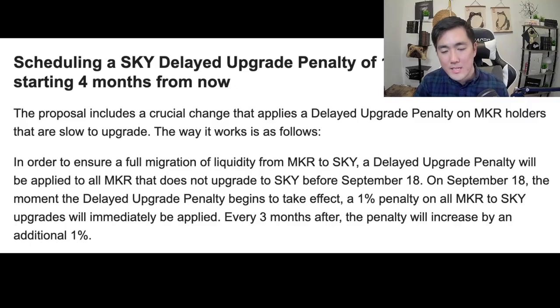They're trying to incentivize more supply to be migrated to the new token by having staking and also delayed upgrade penalties. So if you convert your token before September 18th, you get the whole 24,000 Sky for every 1 Maker. But after that, there's going to be a 1% penalty. So instead of 1 to 24,000, the conversion rate is going to be 1 to 23,760, because it's minus 1%. And then 3 months after, the penalty will go up by 1%.